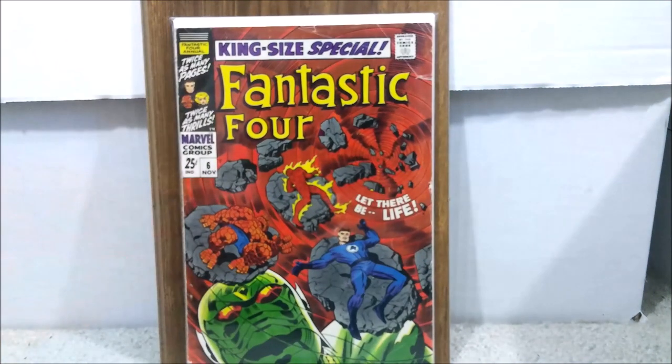But because of them, I looked this up and I got what I consider a steal on eBay. This is the Fantastic Four King Size Special number 6. This is the first appearance of Annihilus and Franklin Richards, which is their son. There have been rumors that Annihilus may be in the next movie. Who knows? Or could be used. Again, rumors are rumors, so take that with a grain of salt.